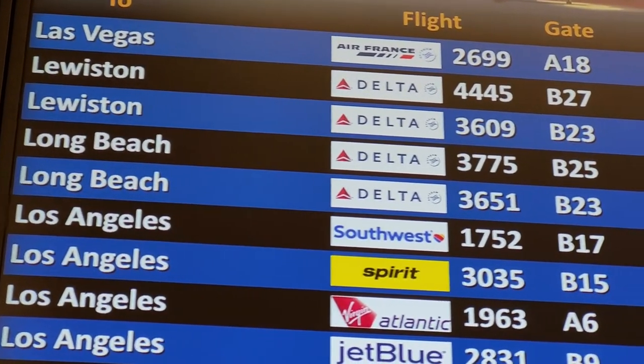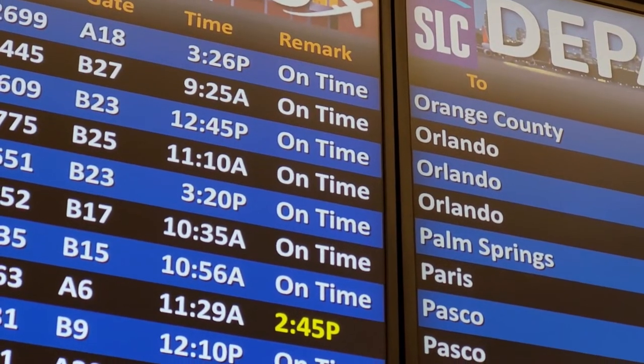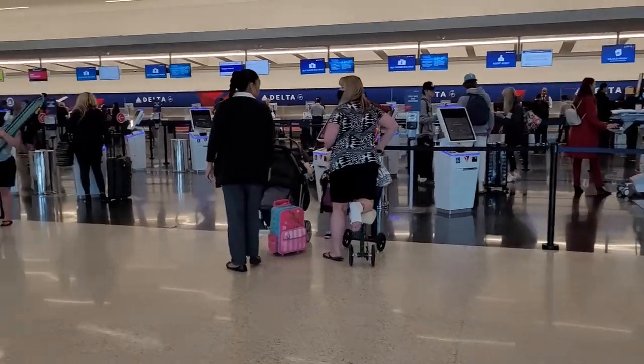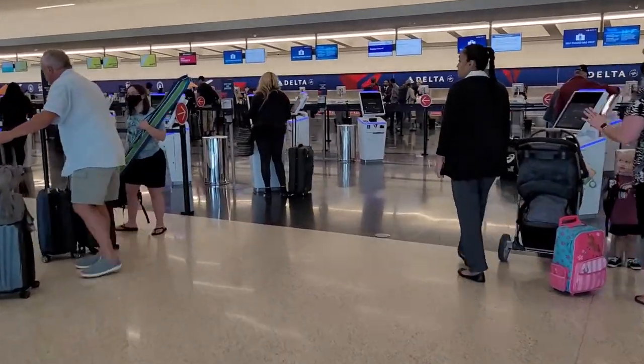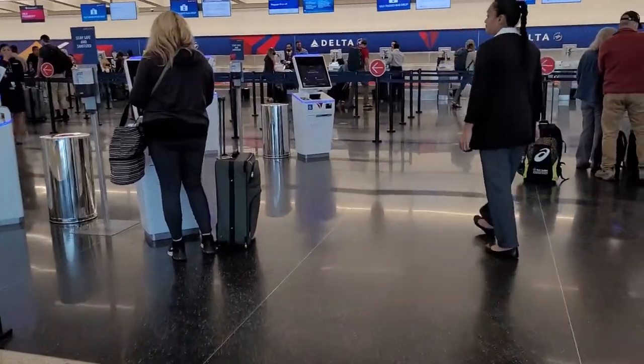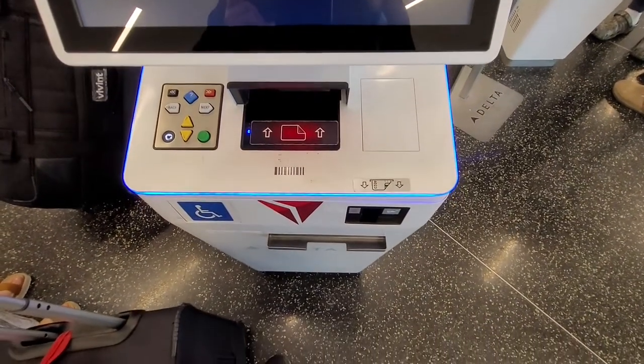There's my flight, Delta 3775, which is on time. It's not too busy yet, and I arrived about 3 hours early so I could do some plane spotting. There are tons of kiosks here with the check-in and baggage drop-off right behind the kiosks. No bags for me to check today.